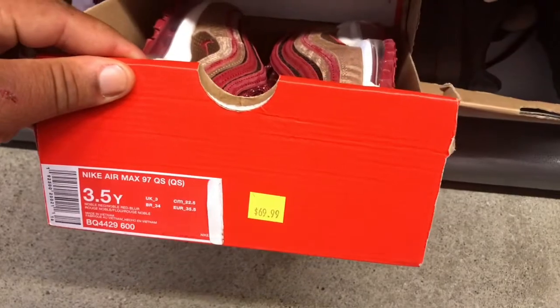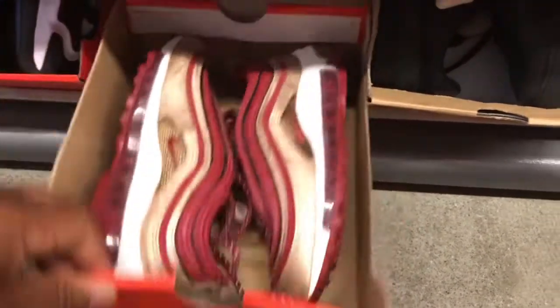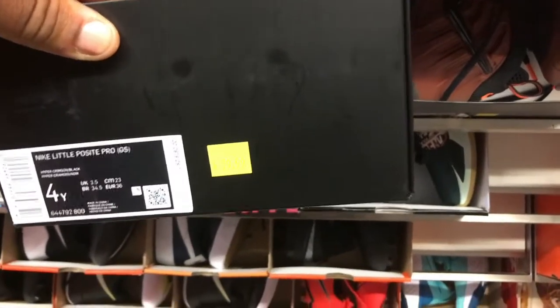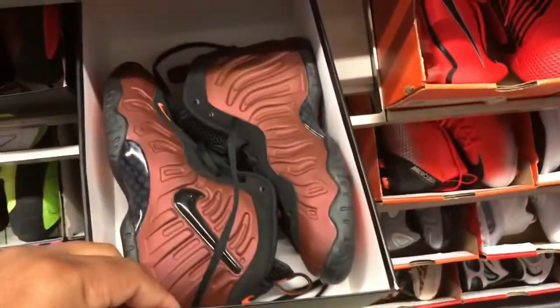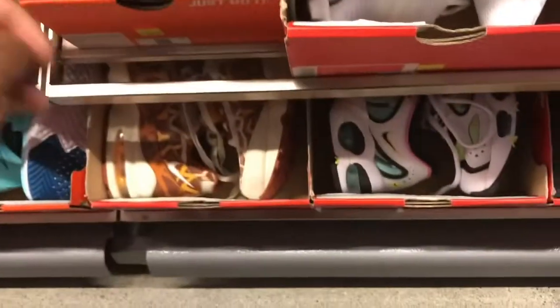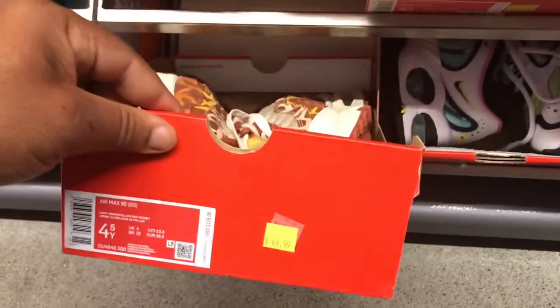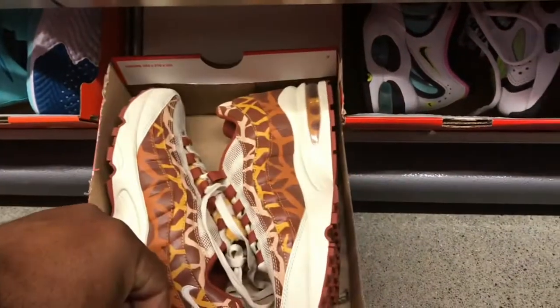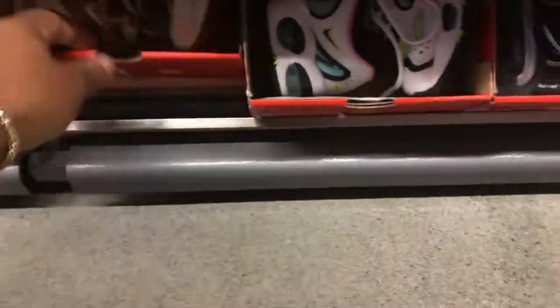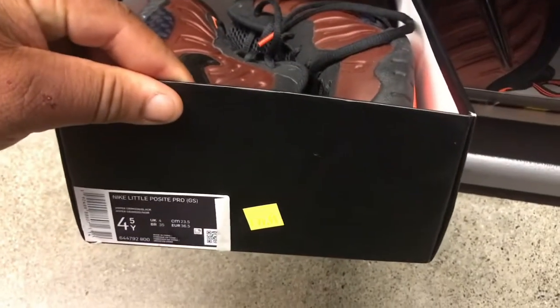Got these Air Max 97 QS down to $69.99, 3.5Y. Got some foam posits, size 4Y, $79.99. Alright, got some Air Max 720s, 4.5Y down to $69.99, and that's silver. Got some Air Max 95s and that wood giraffe print, 4.5Y, $49.99. Got some more foam posits, 4.5Y.